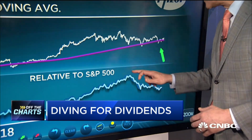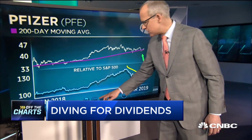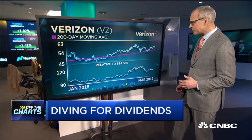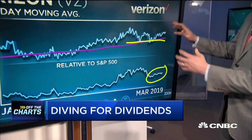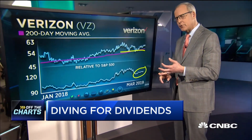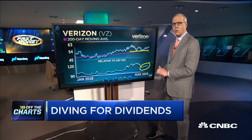It's lagged considerably, so if we're going to get any rotation as we get to the end of the quarter, I think that's one name to take a look at. And then Verizon is sort of a controversial name. But again, it's just coming off that 200-day moving average, and that relative strength is starting to firm. You've got a 4% dividend on Verizon, and a 3.4% dividend on Pfizer. I think those are great names for a few months in the second quarter.